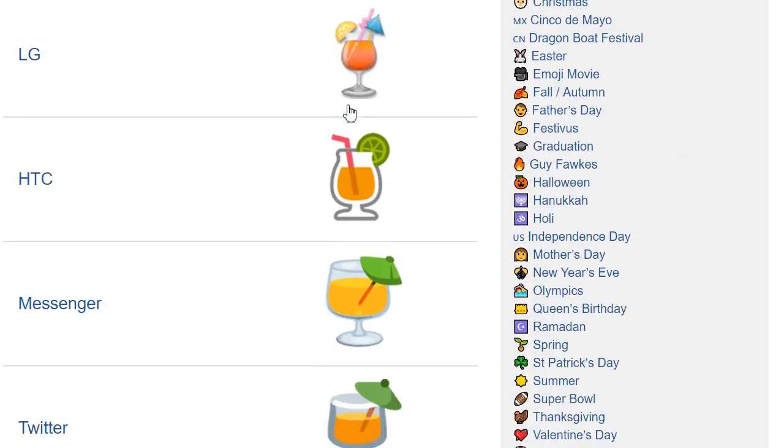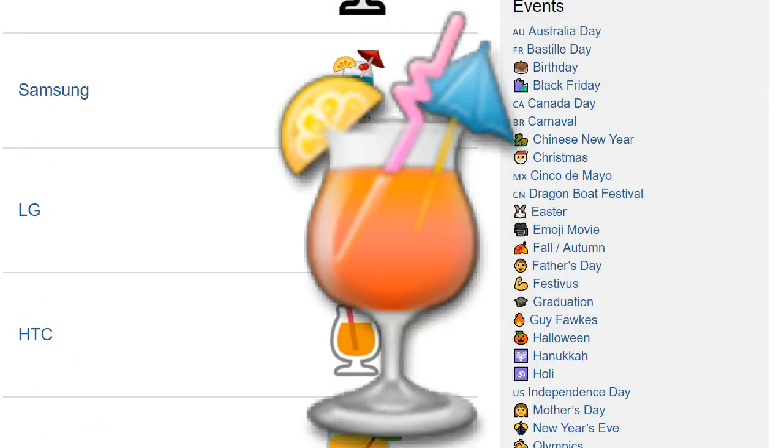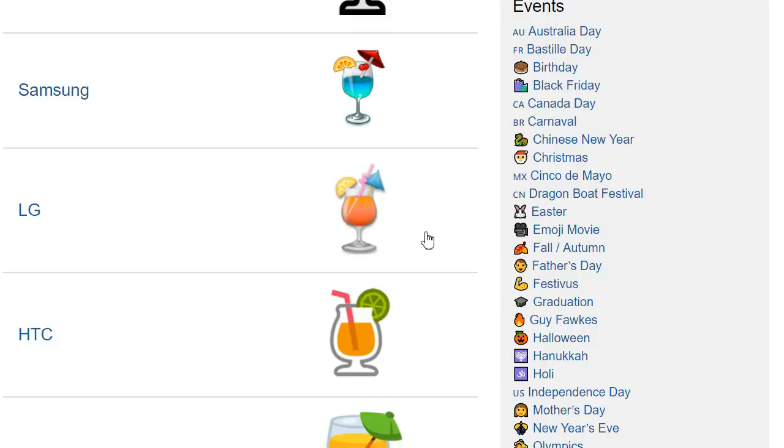The Emoji 1 drink has been left too long and has separated. Yuck. I'll take the LG one, just don't tell me the price. Unicode really like their alcohol, don't they? Like, there's no orange juice, soda, or drinking water emoji. It's basically all tea or booze. That means there's very few drinks emoji available for the underage.